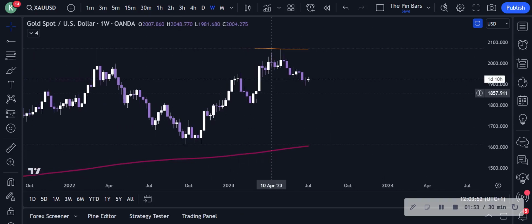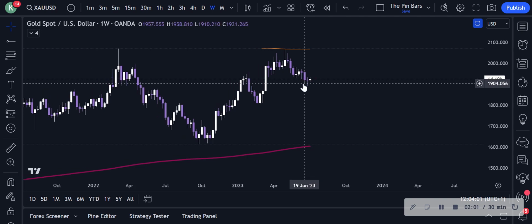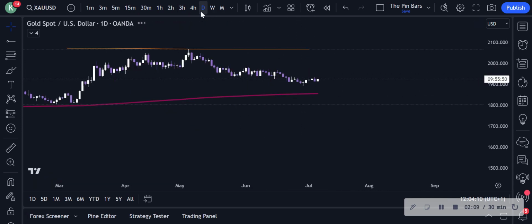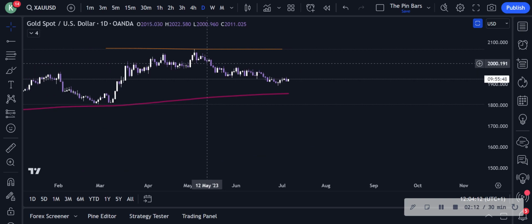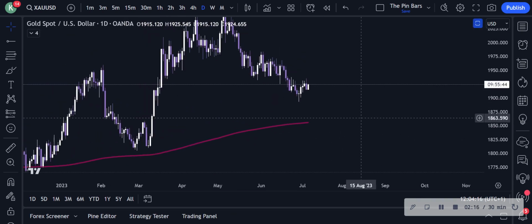So we had a nice uptrend going, and so it is a break of structure to the downside. This is how I see it here on a weekly. Sorry, guys. So it's a downtrend. And then let's just drop it to the daily. So we do see nice downward momentum as well, with no real structure to the upside break.